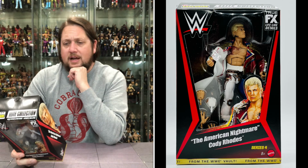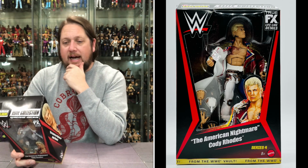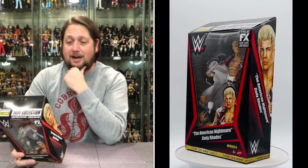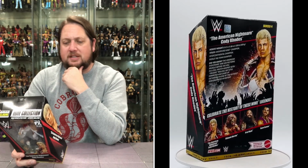And of course, glamour shot, tail of the tape, blurb. Let's see what it says about our old friend, Cody Rhodes. Height, 6'2", 220 pounds. Titles, Undisputed WWE Champion, Intercontinental Champion, World Tag Team Champion. Did you know the American Nightmare tore his pectoral muscle before his Hell in a Cell match against Seth frickin' Rollins, but still competed and came up victorious in one of the gutsiest performances in history.